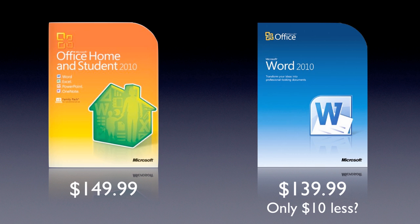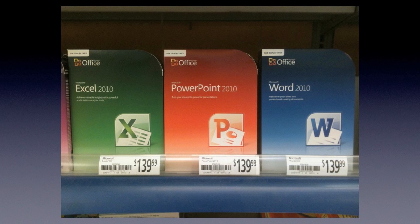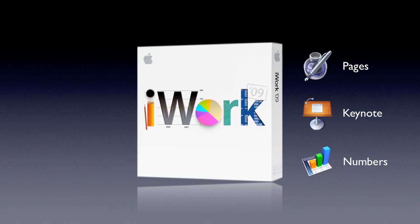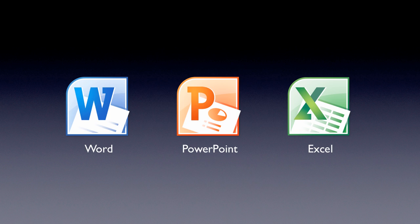As a matter of fact, if you buy these programs separately, then you're looking at $140 for each program. And I hate to say it, but that's kind of a ripoff. But if you have a Mac, then you can get the iWork suite, which has Pages, Keynote, and Numbers. And the iWork suite is pretty much the same thing as Microsoft Office.